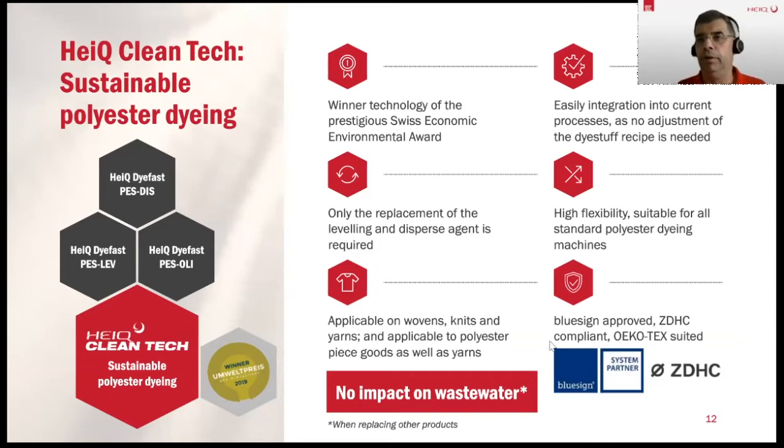It's Bluesign approved, it's ZDHC approved, compliant, and OCTEC. It has no impact on your wastewater, on your effluent system. The actual chemicals are called HeiQ DyeFast PES DIS, HeiQ DyeFast PES LEV, and DyeFast PES OLG. That makes up the Clean Tech system.